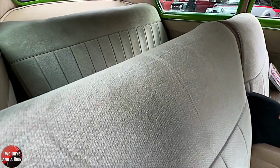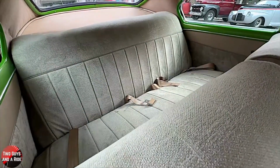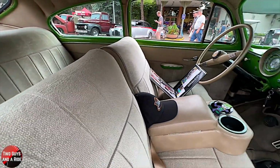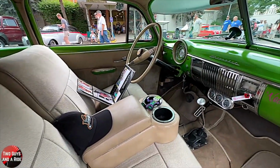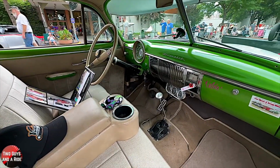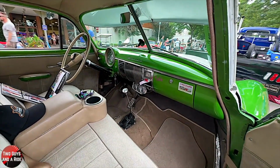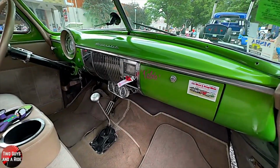Yes. So the car is named Velda, and that is after my wife Jessica's grandma. She was kind of feisty and classy at the same time. So I had the guy who was doing the pinstriping put Velda on the dash of it, just as a little memory of what's going on.